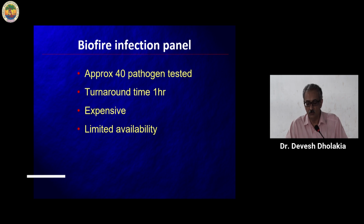This is a new BioFire infection panel. Approximately 40 pathogens can be tested, with results in an hour, but it's expensive. It's available, I think, at Breach Candy at present and has limited availability.